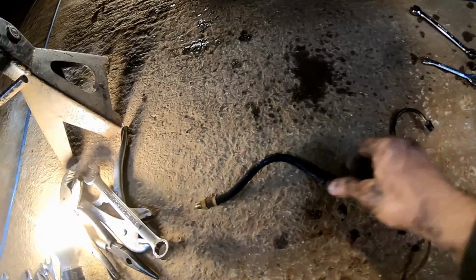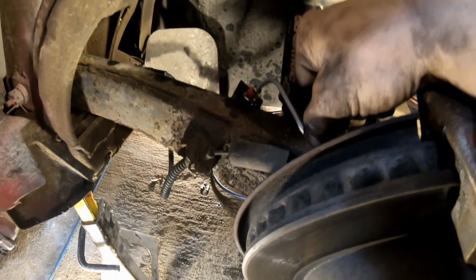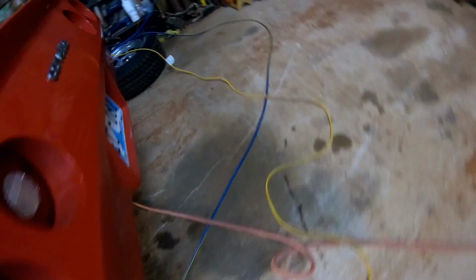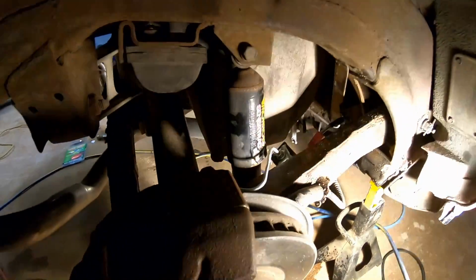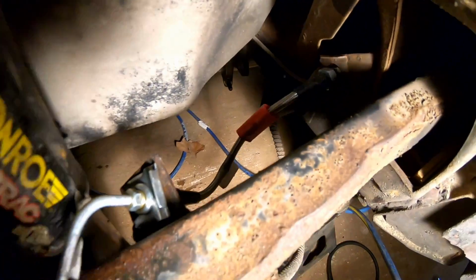All right, so here's my old brake lines here. I got pulled out. Here's the new ones going in. Got my steel braided line. Hooks in right there. Comes up through here. Then this line goes in right there. Comes around, kind of goes under the caliper and hooks in right here. See, the other side I've already gotten done. Really nice setup. I really like this.